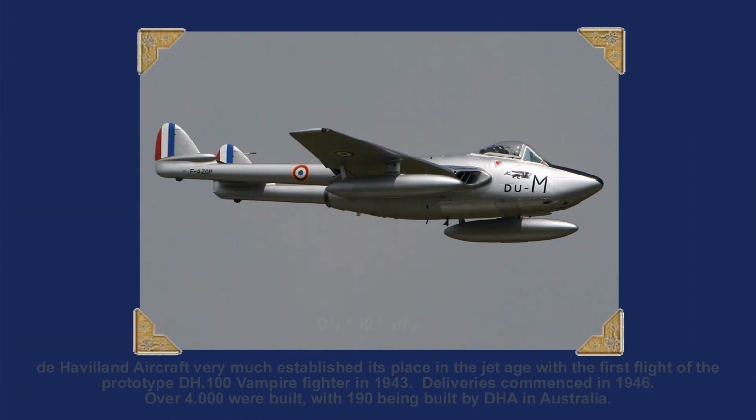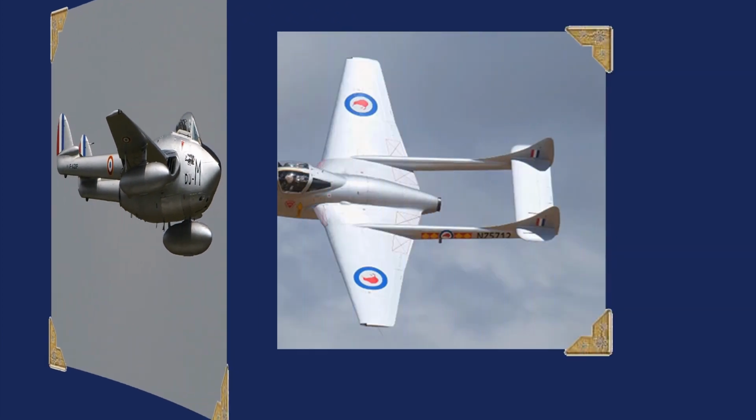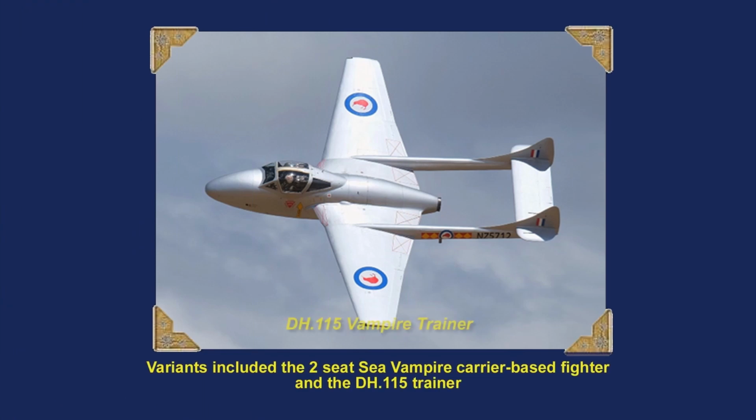De Havilland Aircraft very much established its place in the jet age, with the first flight of the prototype DH-100 Vampire fighter in 1943. Deliveries commenced in 1946. Over 4,000 were built, with 190 being built by DHA in Australia. Variants included the 2-seat Sea Vampire carrier-based fighter and the DH-115 trainer.